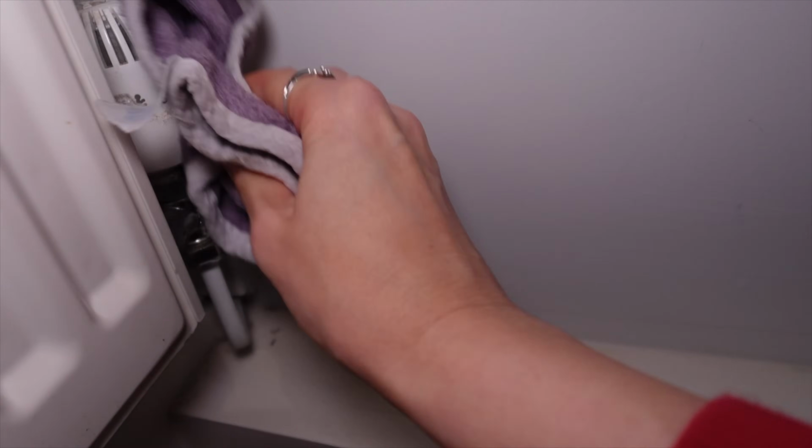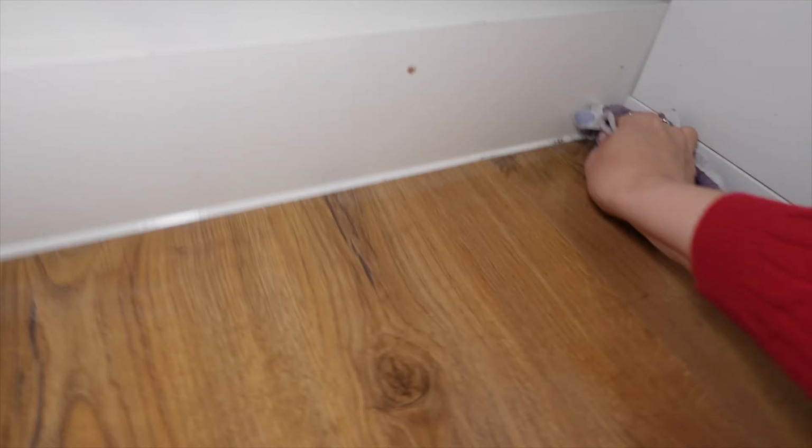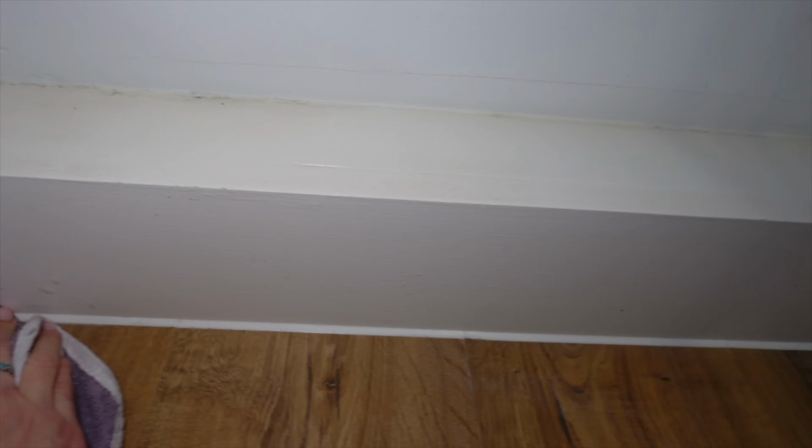hour to get this job done, because I've got to admit, it's been one of those jobs that every time I open the airing cupboard, because this is technically my airing cupboard, this is where I hang the clothes to dry, this little radiator, when it's on, creates a little bit of heat, and then the rails above this little section are where the clothes dry. And every time I open it at the moment, I'm thinking, oh, that needs a clean, oh, that needs a clean.